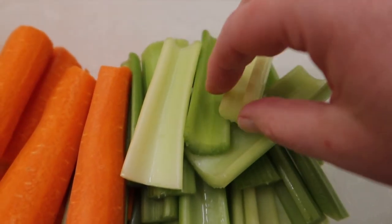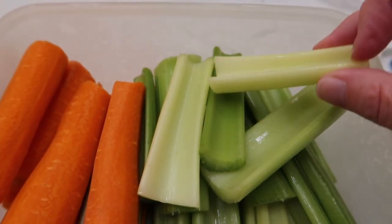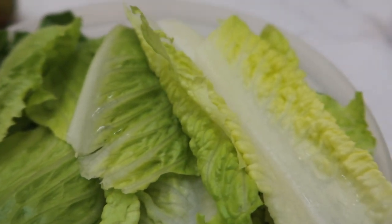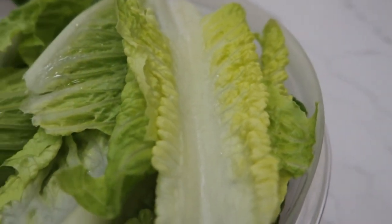All right, veggies are all cut up, getting ready to put them in the fridge. And I have two kind of maybe controversial questions for you. The first one is, do you keep the less than green parts of the celery and or the lettuce? They're a little bit more yellow in shade or greenish yellowish.